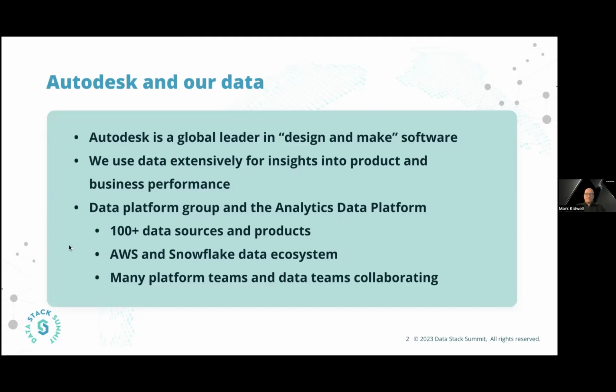Inside Autodesk, we use data extensively for insights into our products and to measure business performance. The amount of product data that we generate is in the terabytes per day. The amount of insights and people using our data are very large.